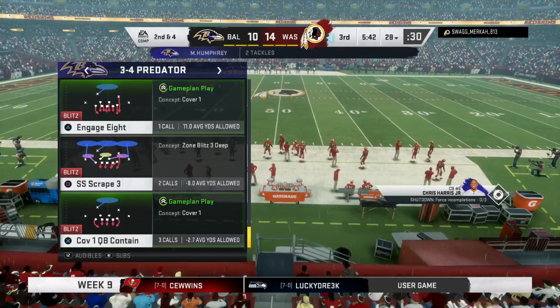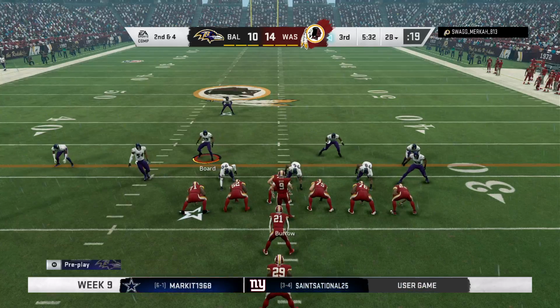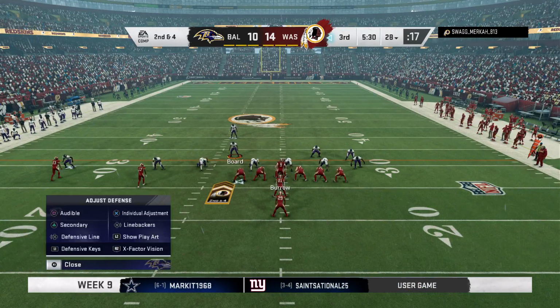Second and 4 at the 28-yard line. 6 yards on that last play. Here's second and 4.